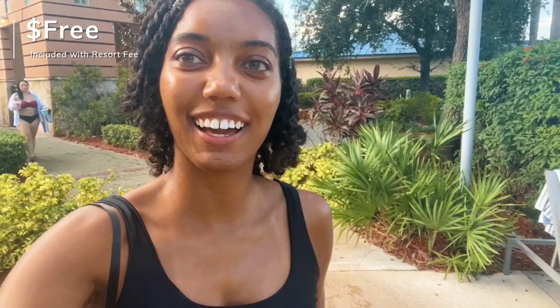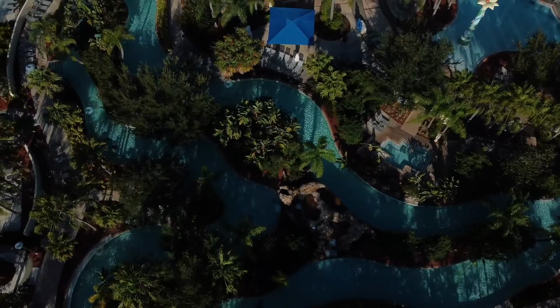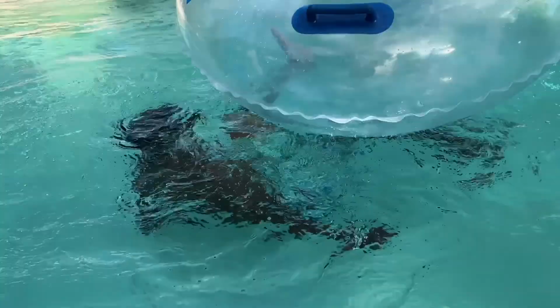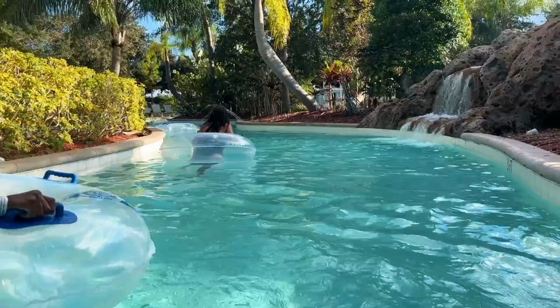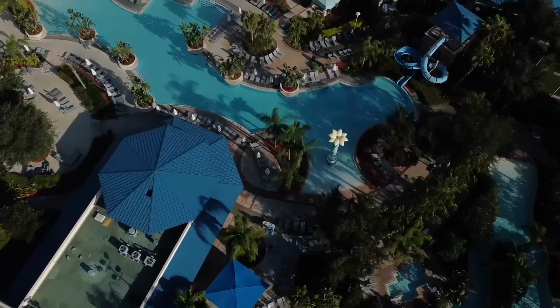All right, from one lazy river to the next. He's getting right in. My brother is having a hard time going down the lazy river. Going through the waterfalls. Been attacked by the water.